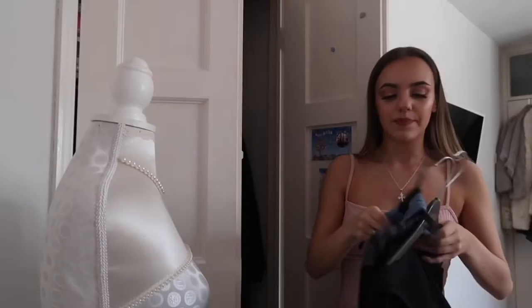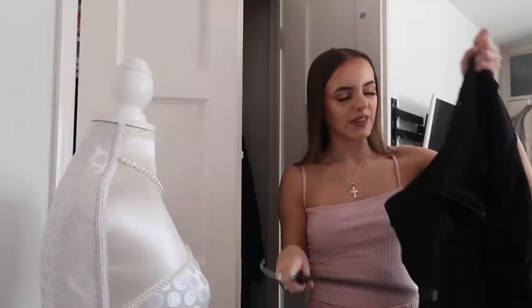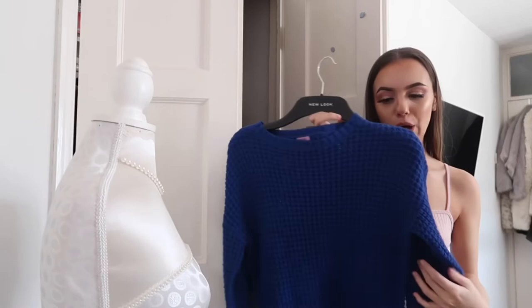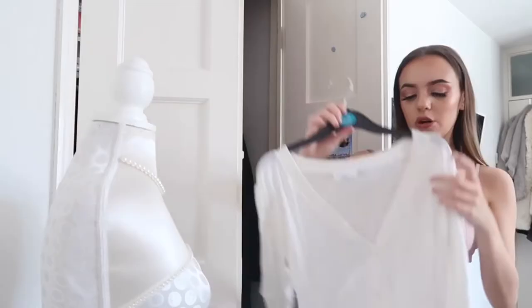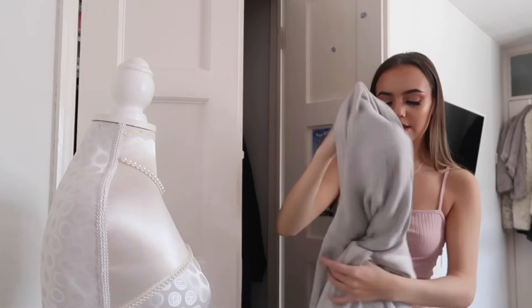This top, I'll keep the sixth one actually, I've got one really similar. Get rid of this, reminds me of when I was like 12. This is just a cardigan, it's not really me. This blue jumper, get rid of, I don't really wear blue. Oh, this is cute. Cardigans have come back in trend, so I'll keep that. Now this is a Ralph Lauren cardigan, I'll keep that.